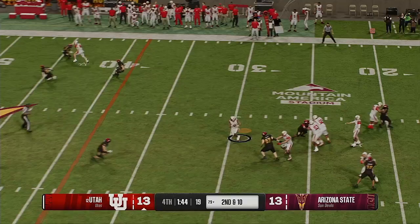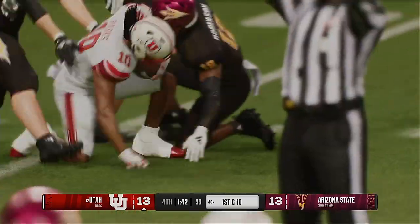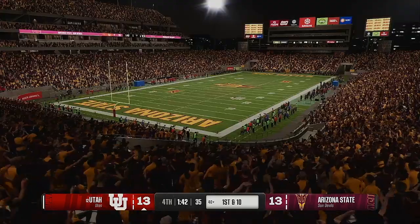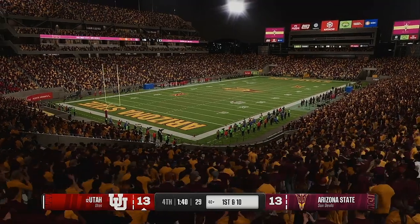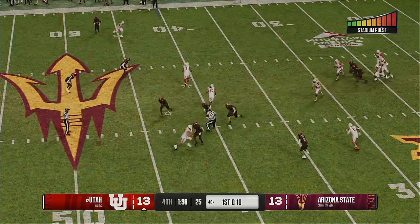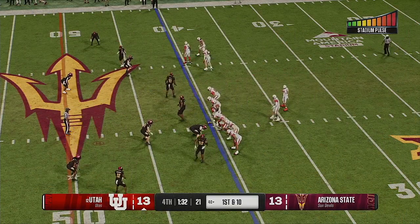From the shotgun, he's probing the secondary. Caught over the middle. It's Parks. They bring him down, but he was fast enough to get that first down yardage. The key on a drag route is to put the ball out in front of the wide receiver to give him a chance to do what he just did. Pick up some valuable yards after the catch. They move the chains. They'll hurry to the line here on first down now.